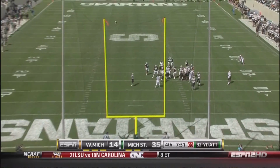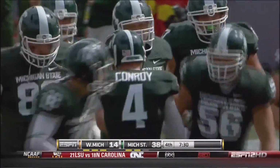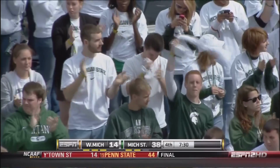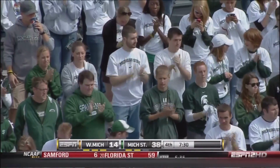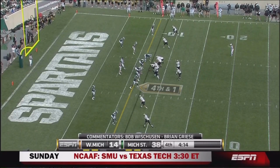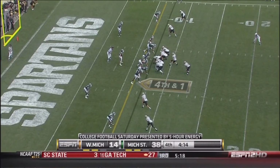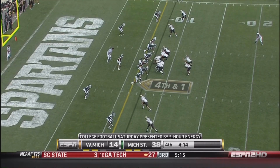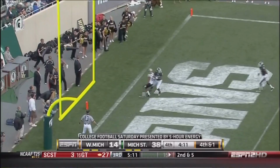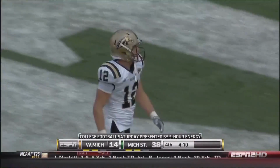Dan Conroy from 32. He's got it. Three more for Michigan State. And the lead swells to 38-14. Spartans on top midway through the fourth here in East Lansing. For the Western Michigan timeout, the Broncos line up to go for it on fourth down and a couple from inside the 10. Carter to the end zone, incomplete. Sailed over the head of Jordan White.